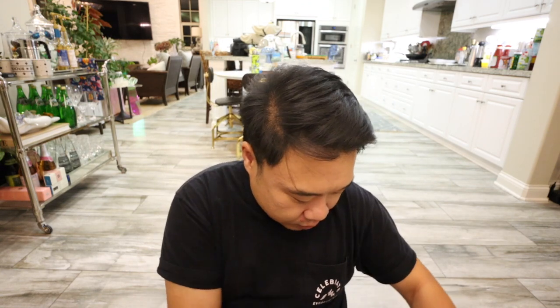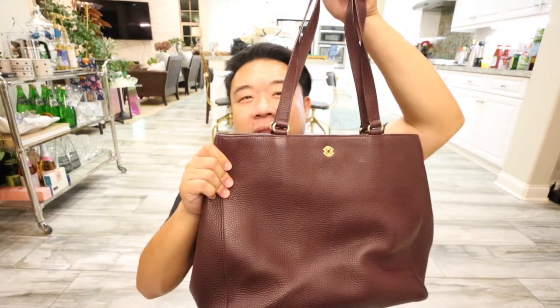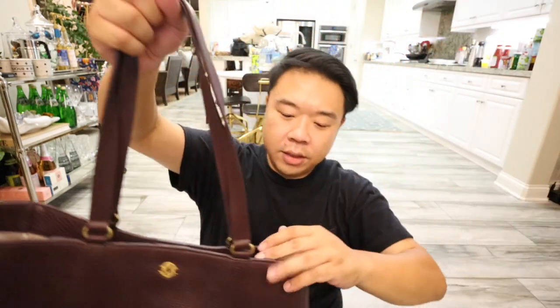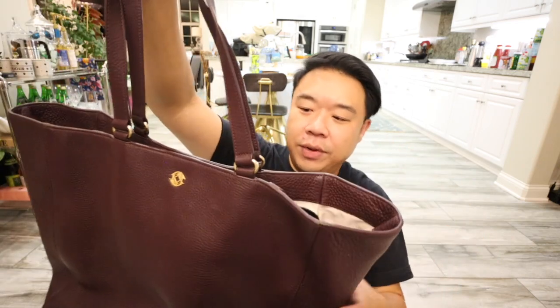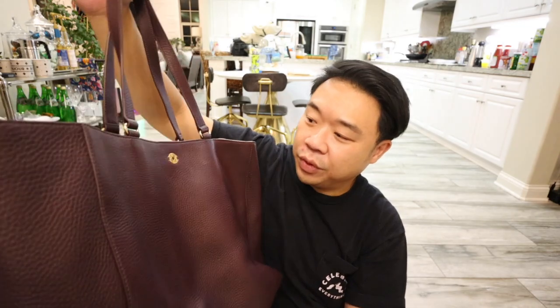Oh no, I got this too. Oh my gosh. Can't forget this. I got this extra large. I think it's supposed to be like this. This is a Dagny Dover tote bag. I guess you can just have the wings coming out like this. A Dagny Dover tote. It's in this beautiful maroon color.